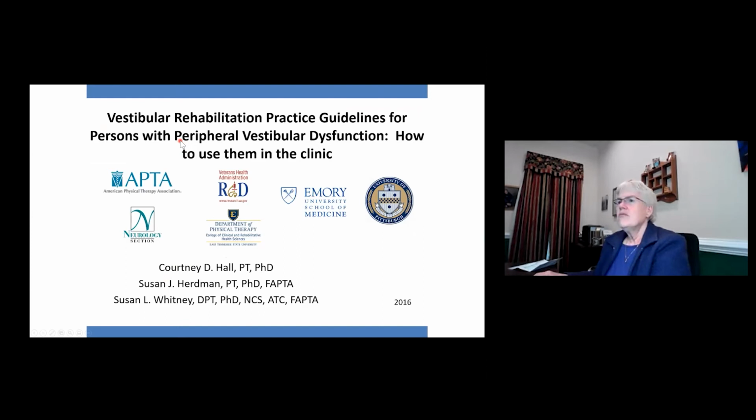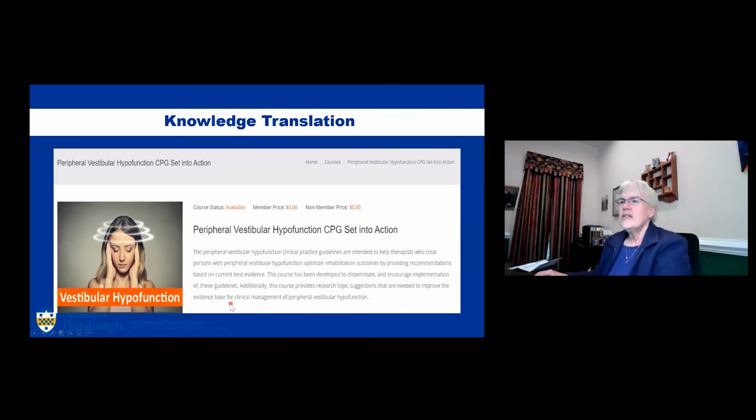Now, I was involved in another guideline, the Vestibular Rehab Practice Guideline for persons with peripheral vestibular hypofunction, not BPPV. And this came out in 2016, and there were 3 of us that were involved primarily. Certainly there were a lot of people involved, but as the primary authors, the 3 of us put together a lot of the efforts here, and Courtney Hall led the team from Tennessee.